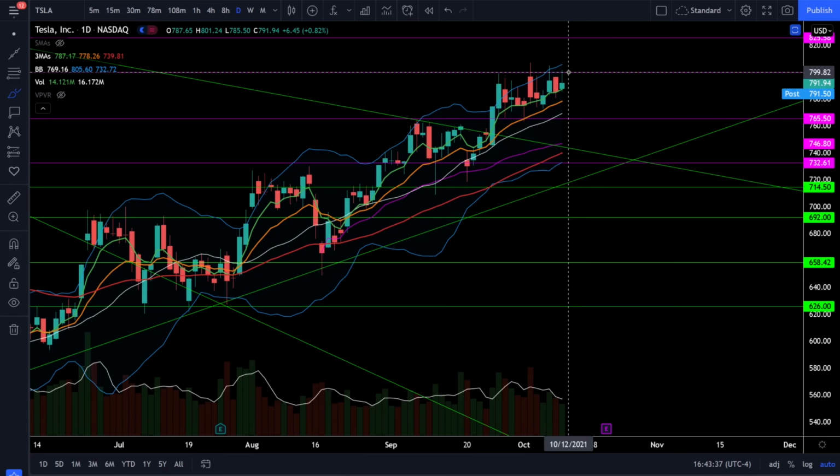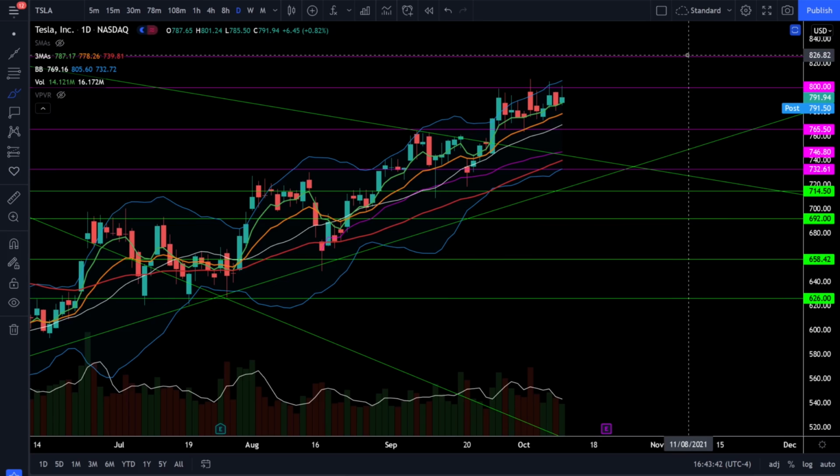Remember, we need to see Tesla break and close above 800, and we could start running to our next price target at 825. Above 825, we're very likely going to retest the previous all-time high, and we could attempt to break out and run to a new all-time high as well.